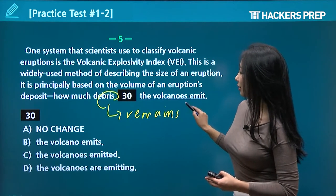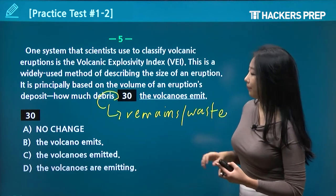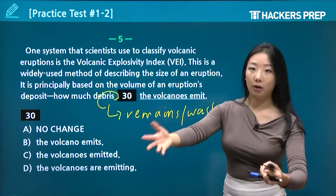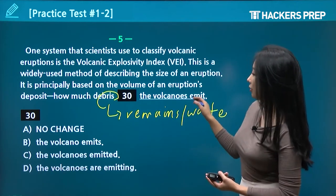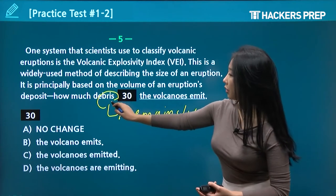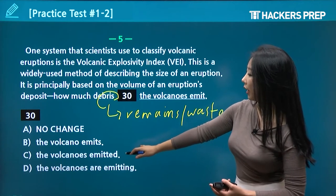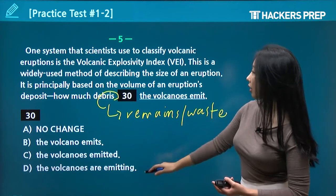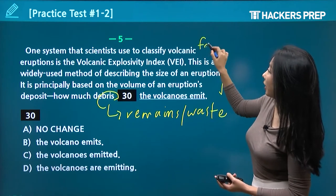waste, the volcanoes emit. So emit means kind of like let go, right? Let out. So how much debris the volcanoes emit, how much debris the volcano emits, and then how much debris the volcanoes are emitting. Okay, here we are talking about factual information.